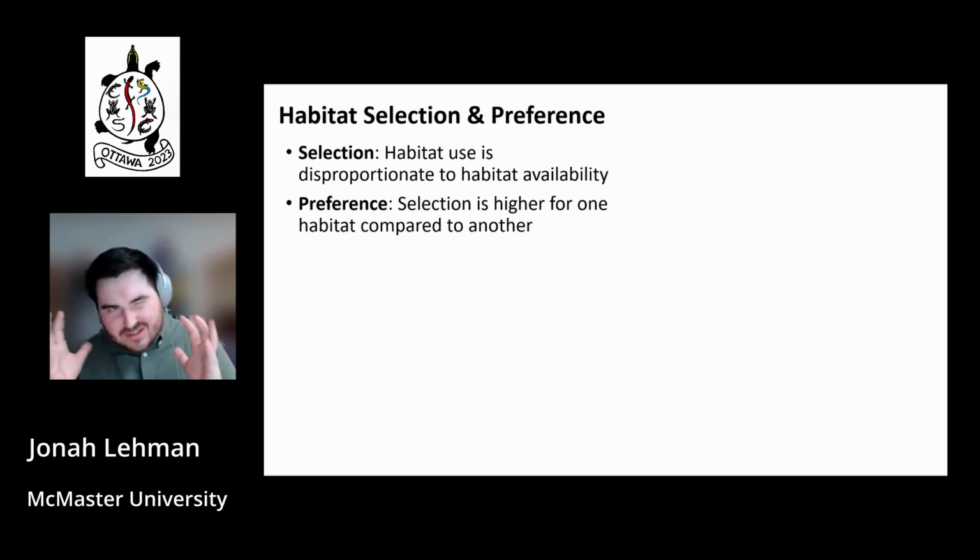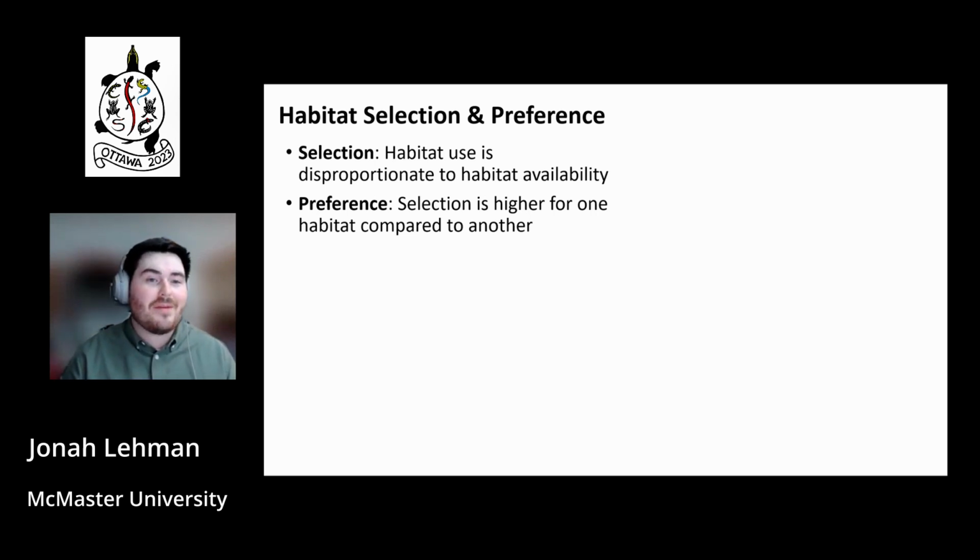And so really that's kind of a lot to think about, but I like to explain it as this idea of non-random habitat use. If a species or population is using habitat in a non-random way, it means there's some sort of pattern that's emerging, and we want to understand that pattern for conservation purposes.